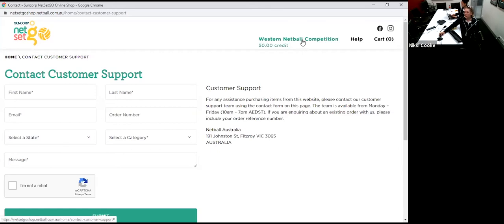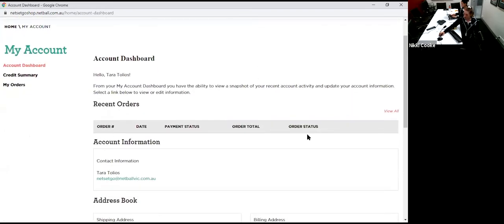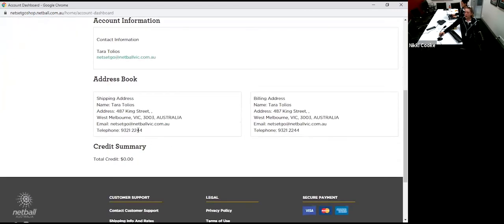Now, if I press on Western Netball competition at the top here and go into my account, you can see my dashboard, so all my recent orders, which is nothing. You've got the contact information, so myself, and then if I scroll down, I've got the shipping address here. So all this information has been taken from that NetSetGo Centre application, all those delivery address details. If you don't want it to be sent here though, don't worry. When you go to purchase something, it does give you that option to change it. But most of the time people's delivery address is correct and you don't need to change it. So that's why they've just made it an automatic thing that occurs now.